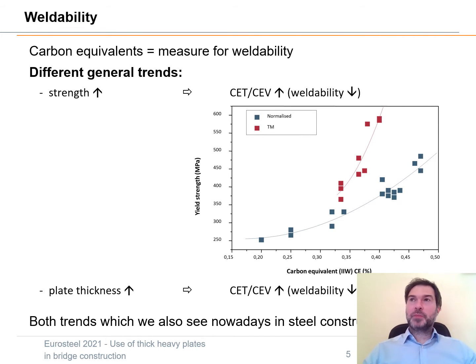So the first challenge, weldability. If we speak about weldability, we have to look at the carbon equivalents. As the carbon equivalents, they are a measure for the weldability of a steel plate or steel in general. And if we talk about carbon equivalents, there are different general trends. The first trend is if one wants to increase the strength, the carbon equivalent also goes up, and by that the weldability goes down. So in general, a low carbon equivalent means good weldability, a high carbon equivalent means worse weldability.